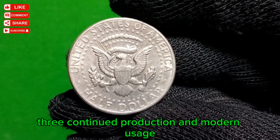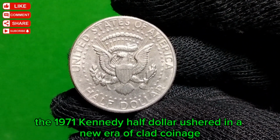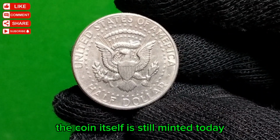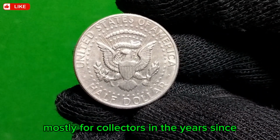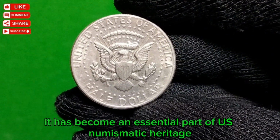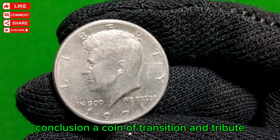Continued production and modern usage. While the 1971 Kennedy half dollar ushered in a new era of clad coinage, the coin itself is still minted today, mostly for collectors. In the years since, it has become an essential part of U.S. numismatic heritage. Conclusion: a coin of transition and tribute.